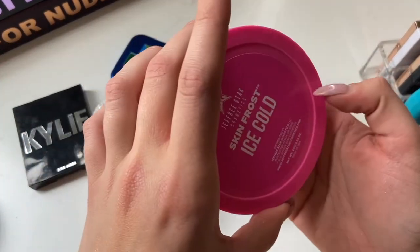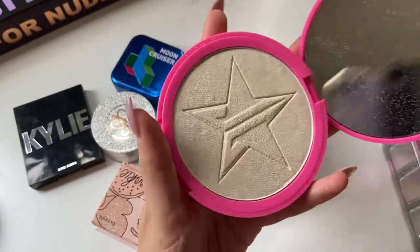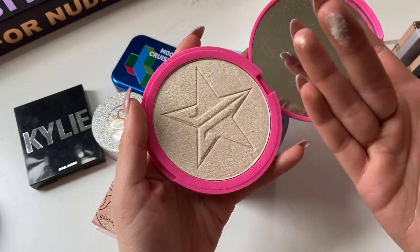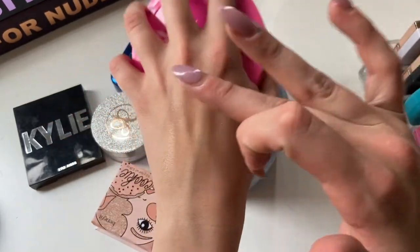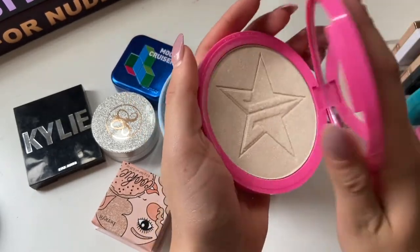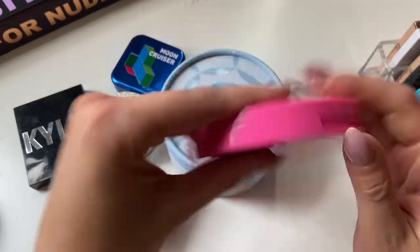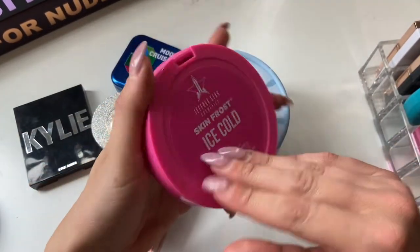This one is my Skin Frost in Ice Cold by Jeffree Star. And I actually think I'm gonna get rid of this one. I have other white highlights that I like a little bit more. I don't care for this formula as much as I like the Extreme Frost or even the Supreme Frost. So I'm gonna get rid of this one. That's odd.